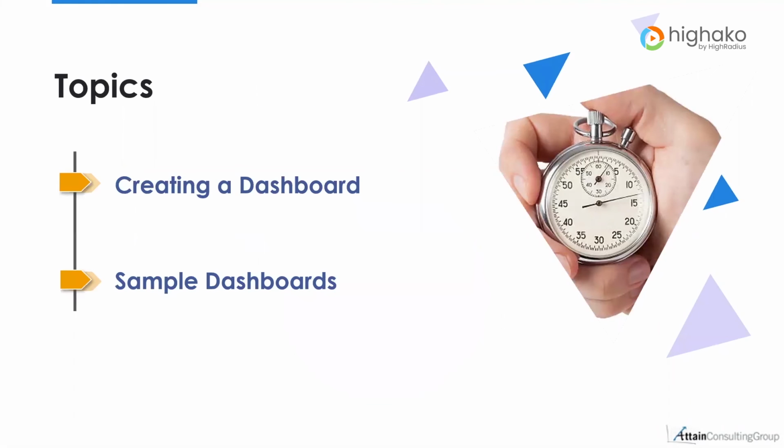Two areas we're going to cover. One is creating a dashboard, and then I'm going to share with you some sample dashboards.